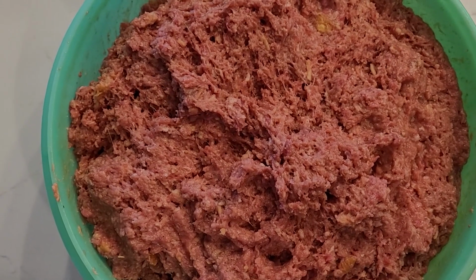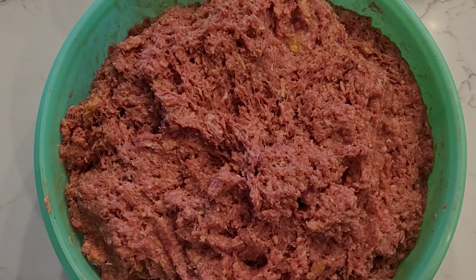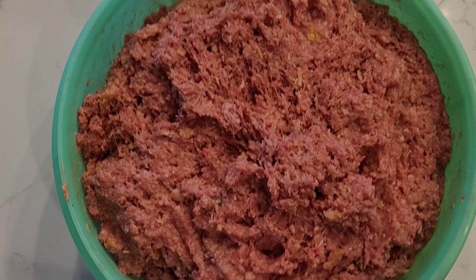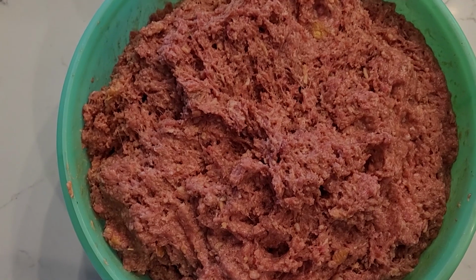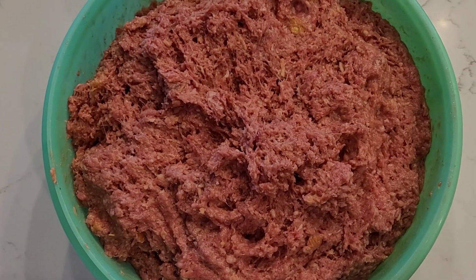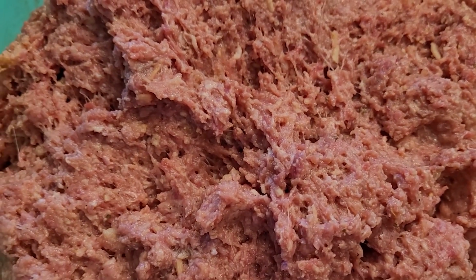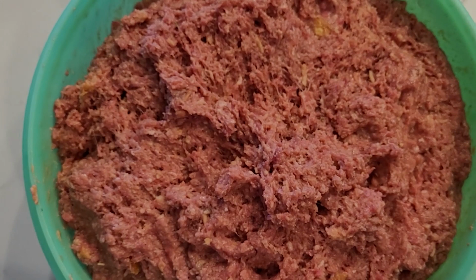Okay, here is what the fully mixed meatloaf looks like. It probably took about 5 or 6 minutes of really thoroughly kneading it in the bowl with my hands, and it's really well incorporated. Now, if you want to sneak some veggies in so that you can get your kids to eat a few veggies, please, by all means, do so.